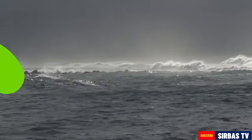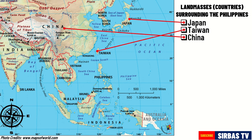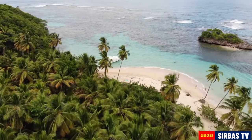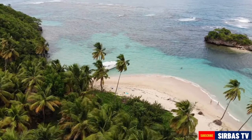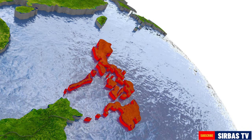Let us now talk about the land masses that surround the Philippines. Japan, Taiwan, and the Republic of China are found in the northern part of the Philippines, Malaysia and Indonesia in the south, and Vietnam in the west. And those are the bodies of water and land masses that surround the Philippines. These bodies of water and land masses are important in locating the Philippines.